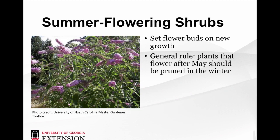Your summer flowering shrubs tend to set their flower buds on new growth. And so that means that plants that flower after May can be pruned in the winter. You just want to be careful pruning them too late in the winter or early spring, especially after it starts putting on new growth, because if you start trimming you're going to be cutting off some of those new buds.